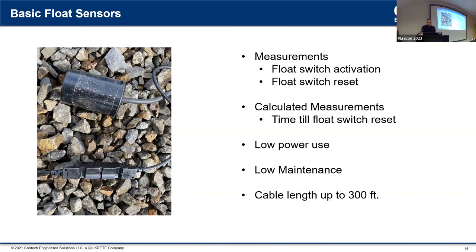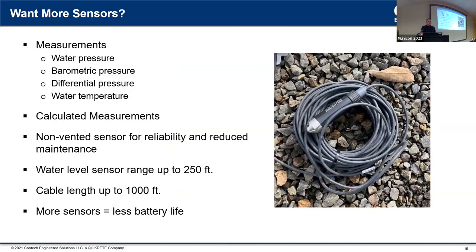If you wanted to add more sensors, with our pilots we added non-vented pressure sensors to collect data alongside the float switches, to verify that we were accurately depicting when the systems were draining down and whether it was working or not. These are really tough sensors and they don't need a lot of maintenance. They give you temperature, water pressure, barometric pressure, and differential pressure.